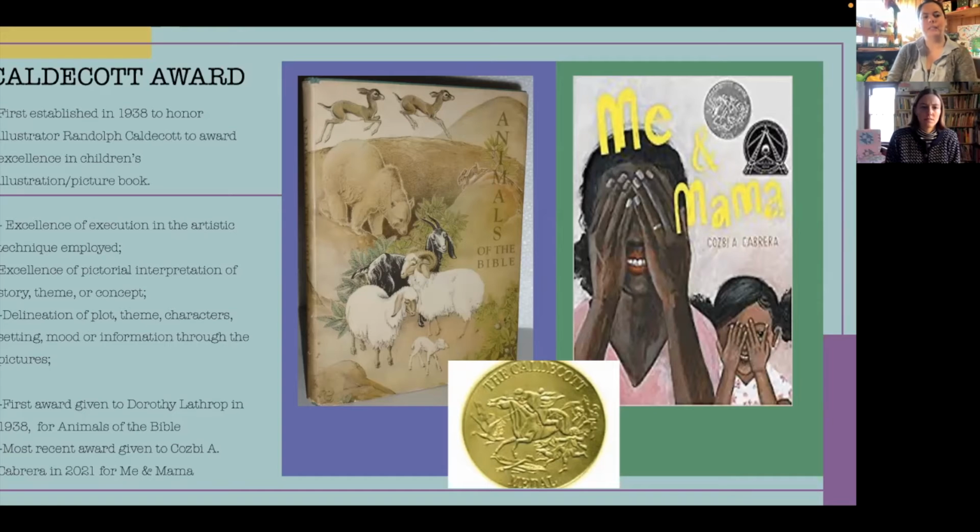And then also the delineation of plot, theme, and characters. It went side by side linearly with the story and enhanced the experience. In these pictures here, not only do we have examples of the emblem, but you have an example of the first one given, called Animals of the Bible by Dorothy Lathrop, in 1938. And then Me and Mama by Cozbi Cabrera, which was just recently, in 2021, one of the winners.